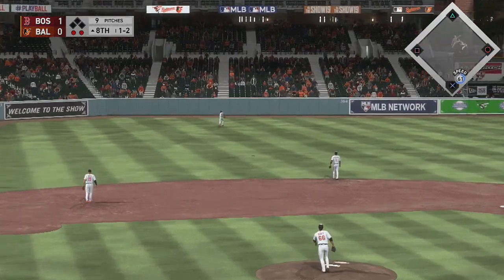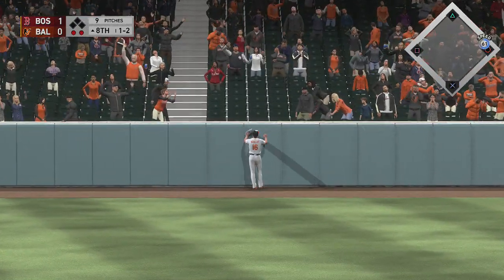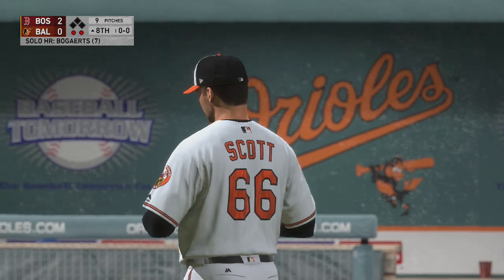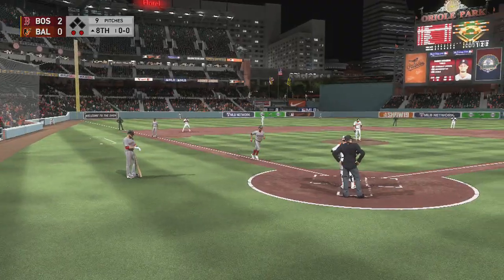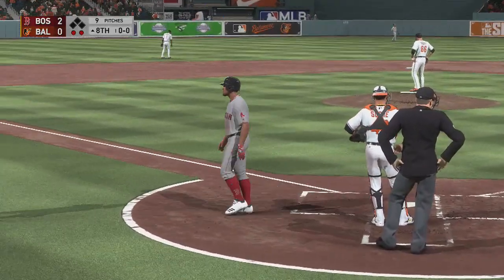Swing, high drive, left field and deep. And it's gone as they add still another. It's a solo shot for Xander Bogaerts. 7 home runs for him on the year now, and that gives the Red Sox a 2-0 lead.